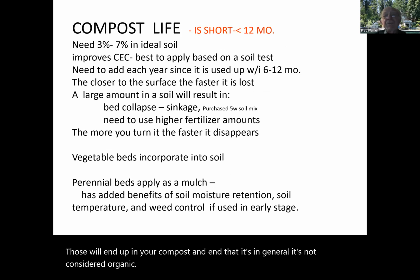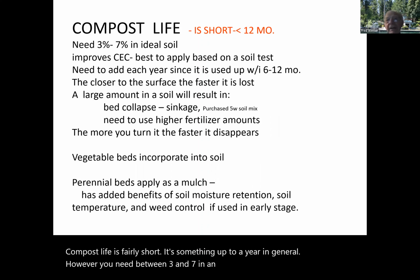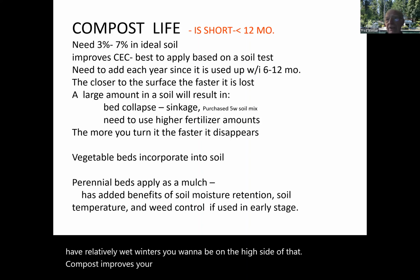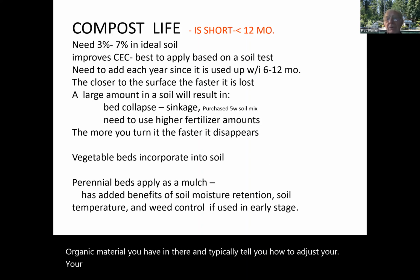Compost life is fairly short. It's something up to a year in general. However, you need between 3 and 7% in an ideal soil. And in our area where we have relatively wet winters, you want to be on the high side of that. Compost improves your cation exchange capacity. And if you have a soil test, they will tell you how much organic material you have in there and typically tell you how to adjust your compost in order to improve. It's possible you have too much also.